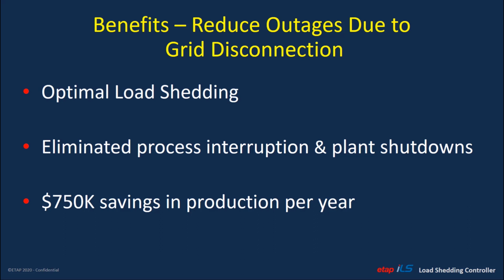The optimal load shedding was the solution to prevent overshedding at the plant. It eliminated the kiln shutdowns and plant outages due to overfrequency. More importantly, it is helping Holcim save over $750,000 in production loss avoidance per year. In other productions, such as metals and mining, the annual realized savings have exceeded $5 million.